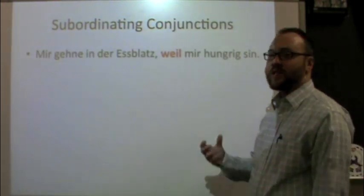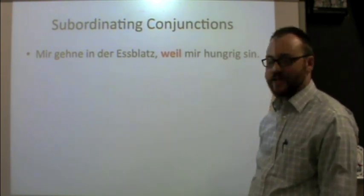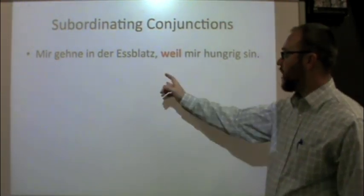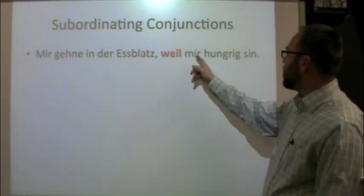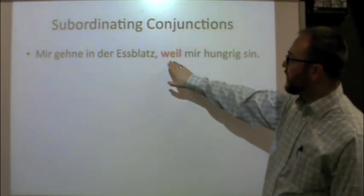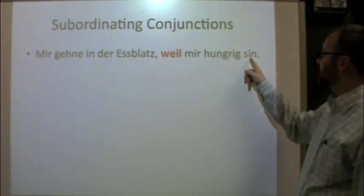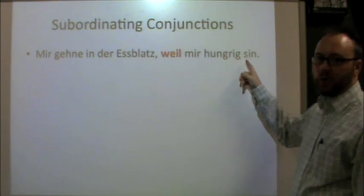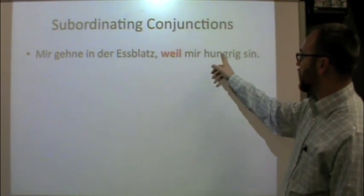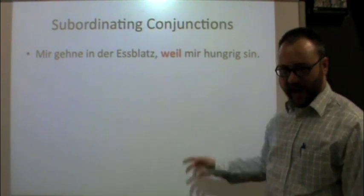Here's some example sentences showing you what happens to the word order when a subordinate conjunction is placed into a sentence. So here's the first one. Mir gene in der Essplatz, weil mir hungrig sind. Here the subordinate conjunction comes in the middle of the sentence. Notice that it's after the comma, and because of that, our conjugated verb, which in this case is sin, goes all the way to the end. Subject, verb, other stuff, comma, subordinating conjunction, subject, other stuff, verb. Okay? Just like the example equation I had earlier.